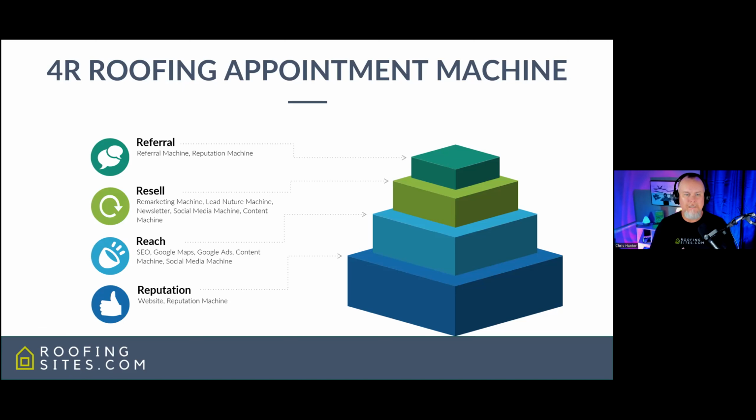And so part of the very base of everything here is your reputation, because you can't really do anything unless you have a solid foundation, right? Just like in building a home. And part of that reputation is your website and what we're going to talk about today. So just know that this is all part of the 4R roofing marketing system here, including reputation, reach, resell, and referral. I'm not going to get too deep into that.